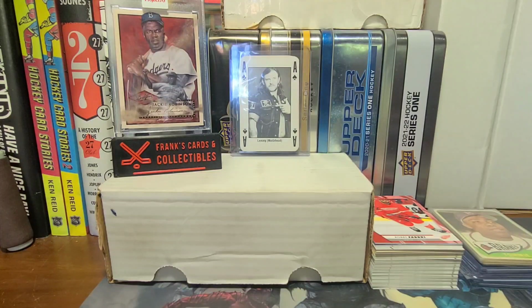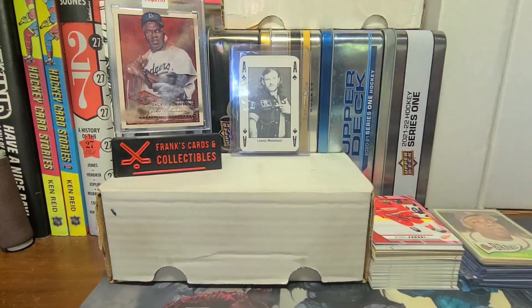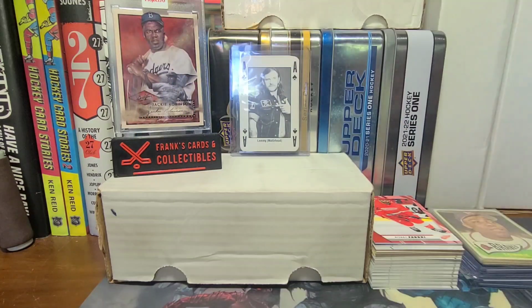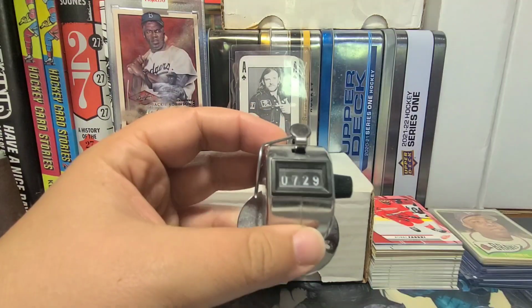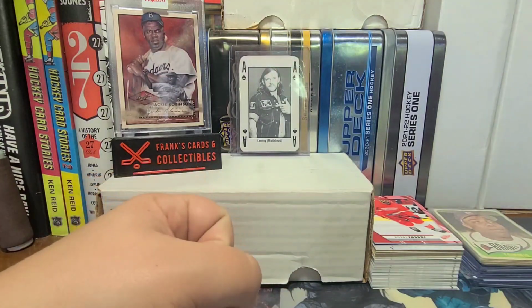And then from 71-72 Topps, we got the Golden Jet, Bobby Hull. Beautiful. And from 2007-08 SPX Hockey, we got a winning combos of Patrick Elias and, that's right, Martin Brodeur. So, let's get the Marty meter and give her another click, bringing us to a grand total of 729 unique Brodeurs in the Marty Brodeur PC.